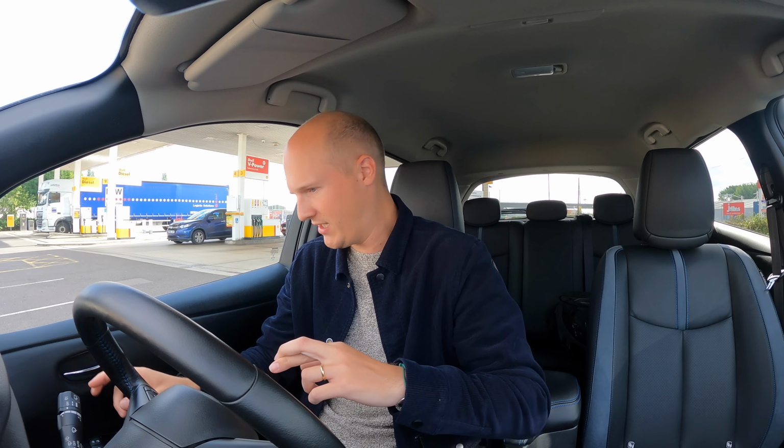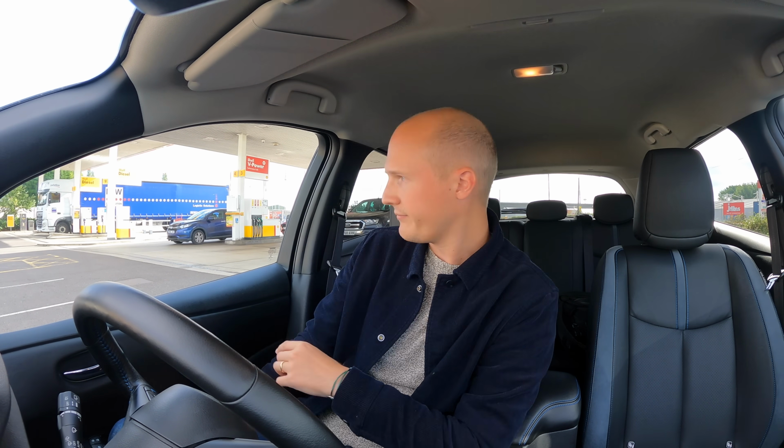It has got the rapid charge element, the, I'm going to say Chademo? I don't know if you're supposed to read it out or say the CHAdeMO plug. So yeah, fingers crossed it's going to be super straightforward. I've got to pop that little thing out there, and here we go.